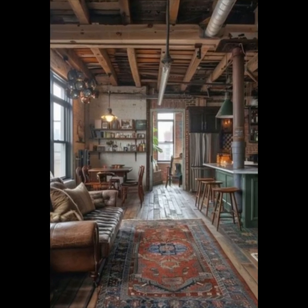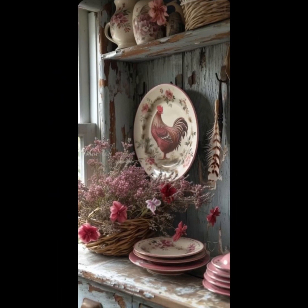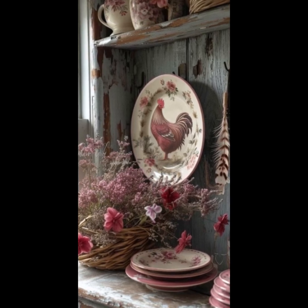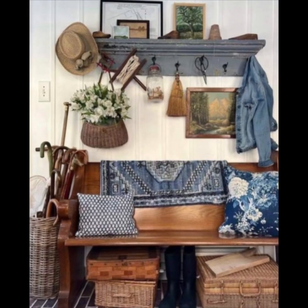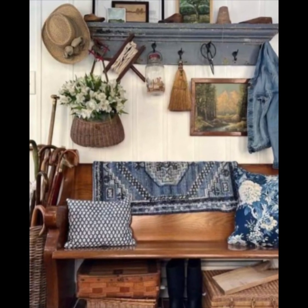So, how can you bring this same sense of rustic allure into your own home? Fear not, because we have got you covered with our top tips and ideas for achieving the perfect country cottage farmhouse rustic decor.